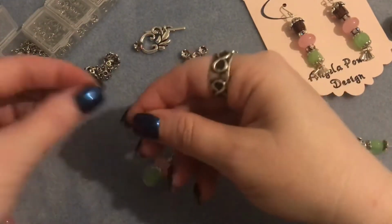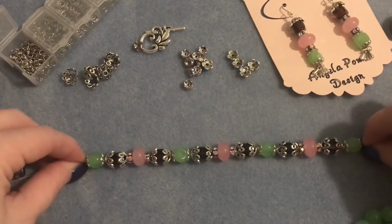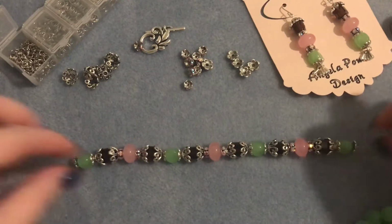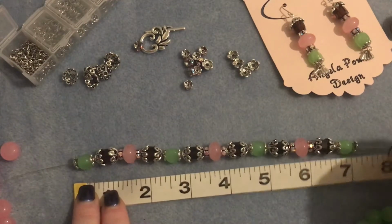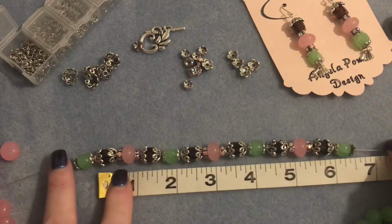Alright, so now I have my pattern all made, and I've used my 6 brown in the middle. So now if I need additional length, I can just add on to each side something, and that'll be like my midsection. Let's see, where am I at with this? Oh yeah, I think I'm gonna be fine.